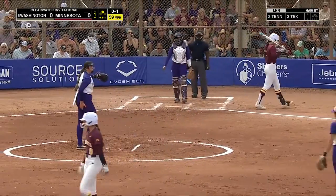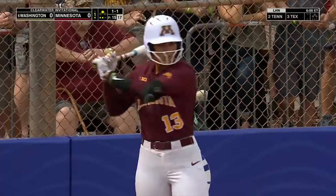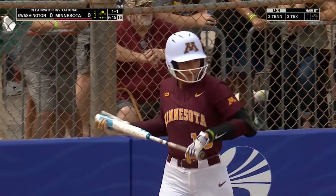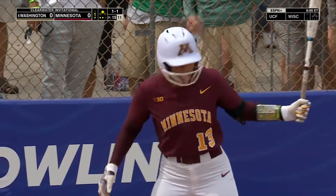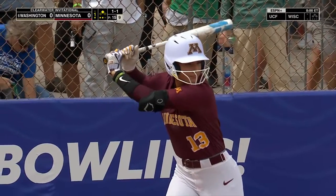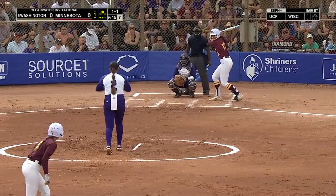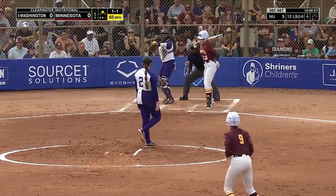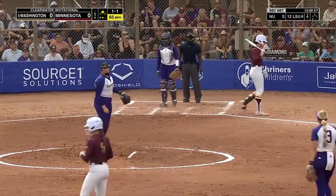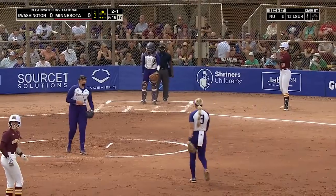That season for Minnesota, 38-19. Overall, 17-6 in Big Ten play. Went to the NCAA regional, actually in Seattle, where they had a 1-2 record. Two losses came at the hands of McNeese State, McNeese ending their season with a 1-0 victory.